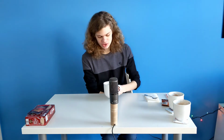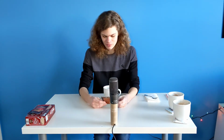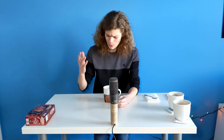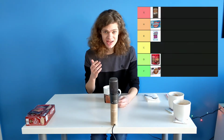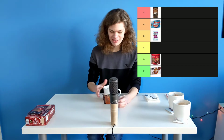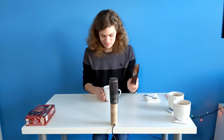You know, Land O'Lakes, you surprised me. Honestly, I was not expecting this kind of quality out of this kind of hot chocolate. I think that this could be considered S tier hot chocolate. I would say it's better than the Swiss Miss, but Swiss Miss is probably better to get more for one price, but this is not bad at all.